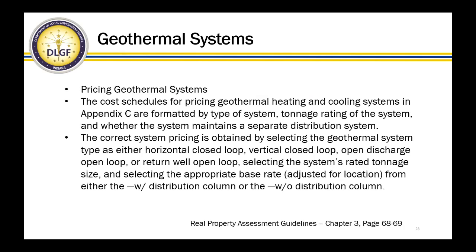As far as pricing the geothermal systems, cost schedules in Appendix C are formatted by the type of system and the tonnage rating of the system, and then also whether or not it maintains a separate distribution system. So when you go to price it, you would look at whether it's a horizontal closed loop, vertical closed loop, open discharge, open loop, or return well open loop, and then use the system's tonnage to help select the appropriate base rate. And then also with distribution or without distribution.